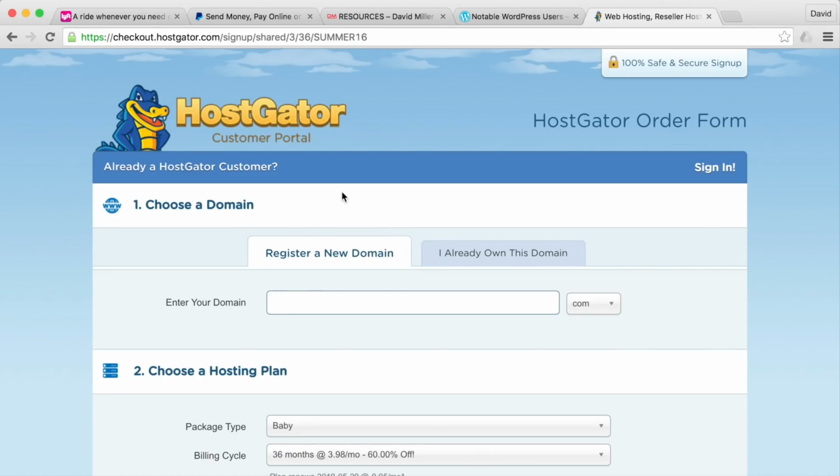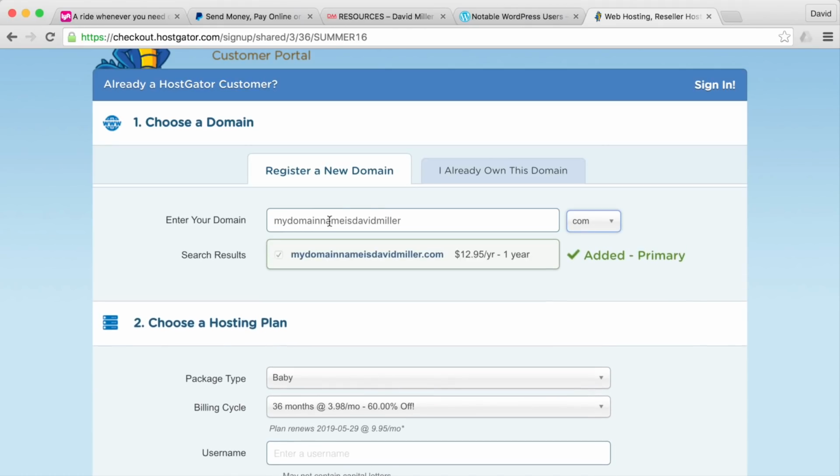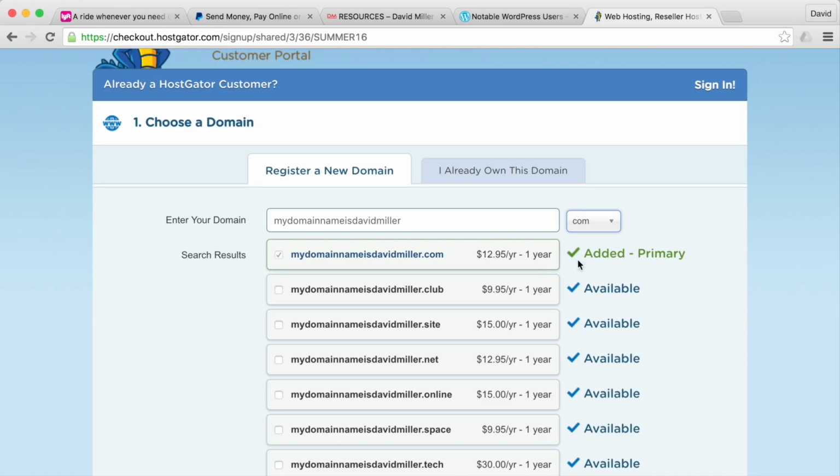And here's the sign up page, and what you'll do here is first pick a domain name. Let's try, my domain name is David Miller, and you just hit enter, and it'll say if it's taken or if this one's available, green. So you'll see the .com, and you can pick, like I said, any extension you want. I'm going to go with the .com because, like I said, that's the most common and easily recognizable.